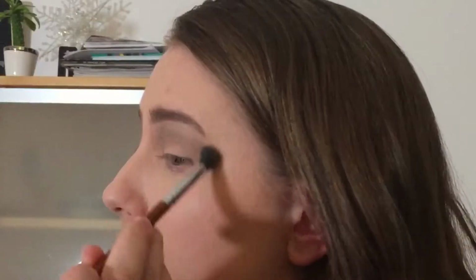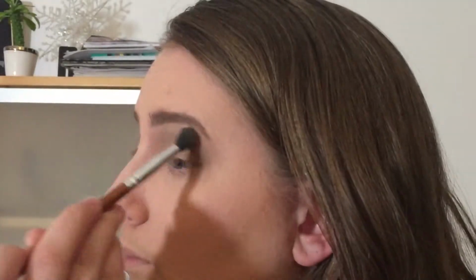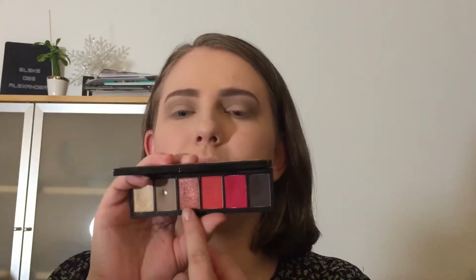Go in with this taupe shade in my crease. And I'm also gonna take that same taupe color in under my eye. And then because I wanted to make sure this was a very simple eyeshadow look, I'm just gonna go in with the shimmery, like orangey, bronzy shade on the center of my eyelid.